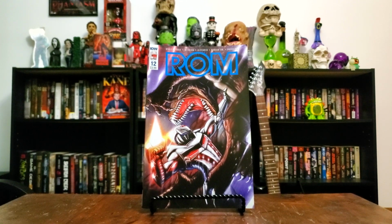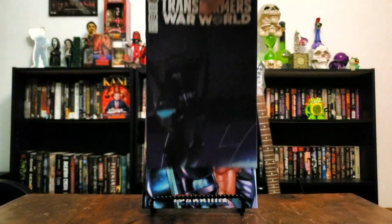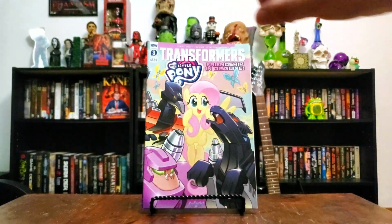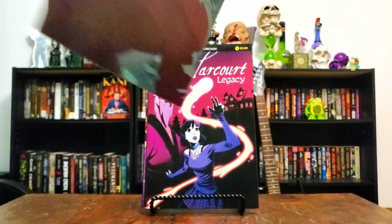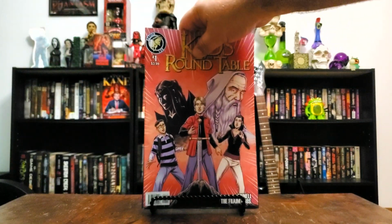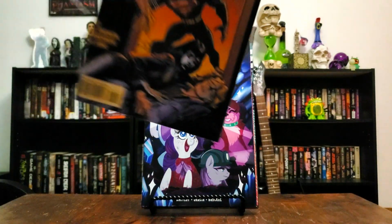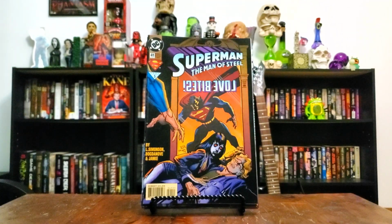Alright guys, so this is what we've got. I can't say it was a good 10-pack bundle, and I don't know how the value of these books actually stack up against the advertisement that it's a $50 value. I'm very happy with the Action Lab comics. If you guys haven't seen the other videos, I'm a huge independent comic book guy, so I love stuff that's not mainstream Marvel and DC. That's really my bread and butter, so I'm happy to have the Action Lab comics.